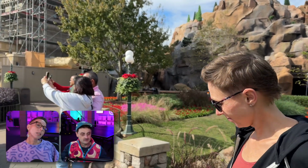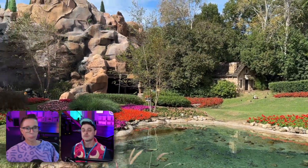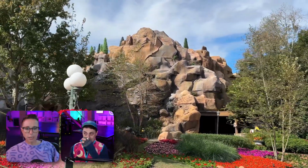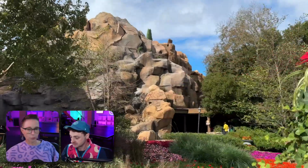All right, moving on to number 5, the KidCot Fun Stops over at Epcot. And this is a bit of a unique inclusion on our list because we're not even just talking about an underrated ride or attraction. This isn't something that'll even pop up on the map unless you're looking for it. So this is more just a feature of Epcot.